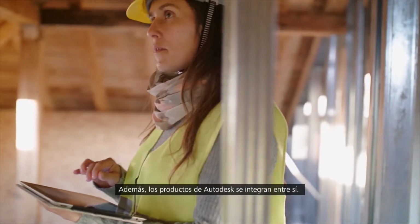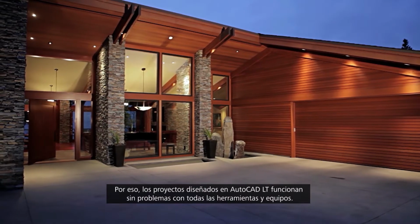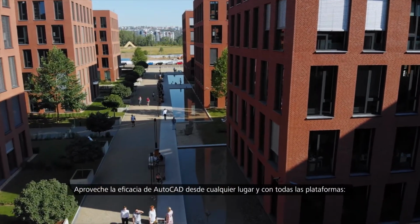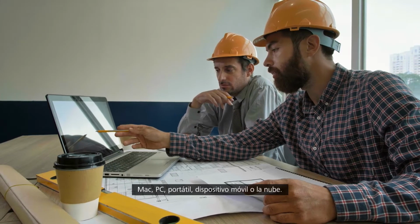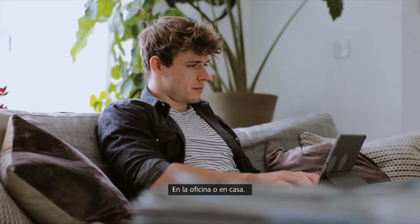And because Autodesk products are made to work together, projects in AutoCAD LT flow easily across tools and teams. Leverage the power of AutoCAD, no matter the place or platform. Mac, PC, laptop, mobile, and cloud. In the office or in your home.